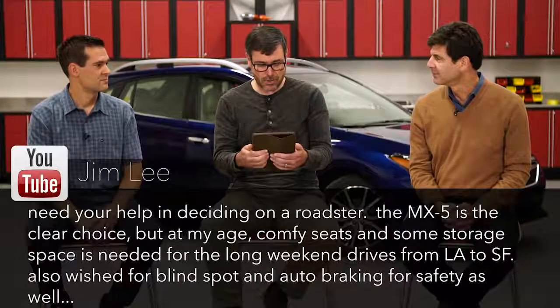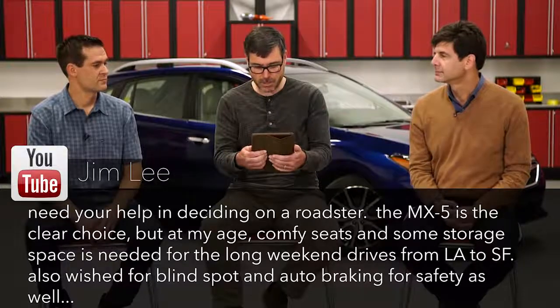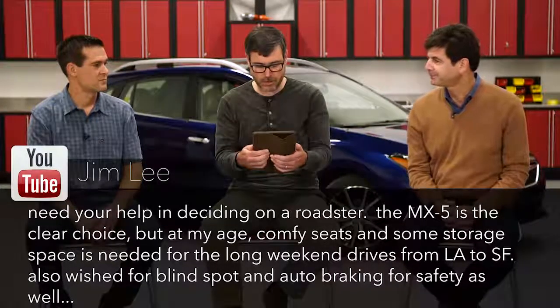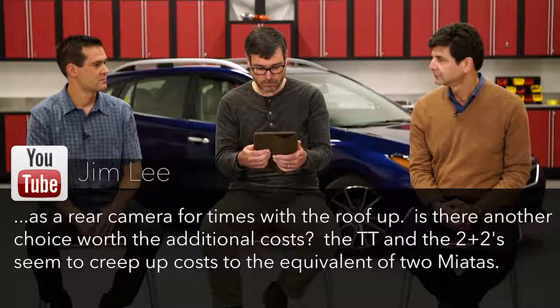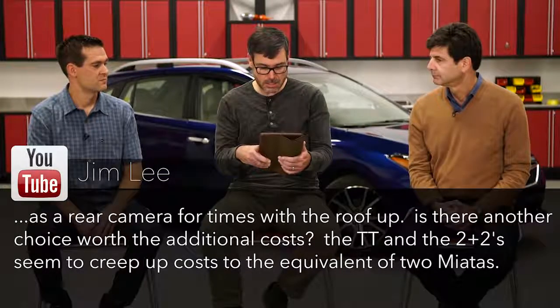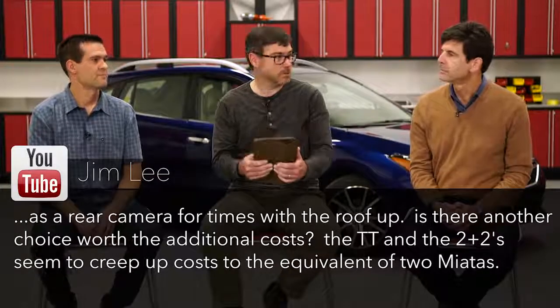Last question. Need your help in deciding on a roadster. The MX-5, the Mazda Miata MX-5, is a clear choice, but at my age, comfy seats and some storage space is needed for long weekend drives from LA to San Francisco. Also wish for blind spot and automatic emergency braking for safety, as well as a rear camera for times with the roof up. Is there another choice worth the additional cost? The TTs and the 2+2s seem to creep up in cost to the equivalent of 2 Miatas.